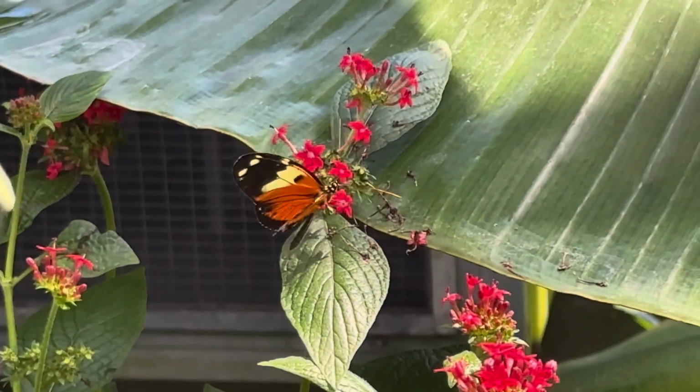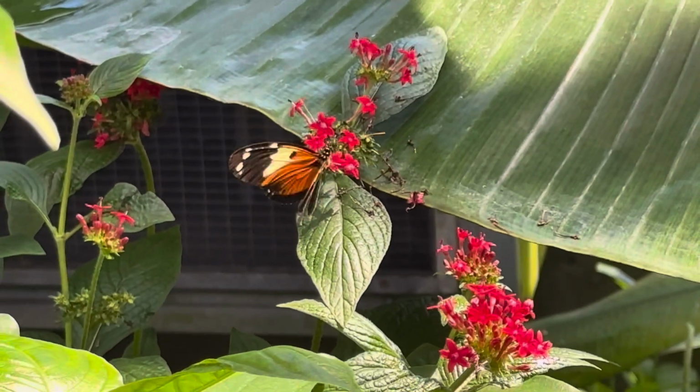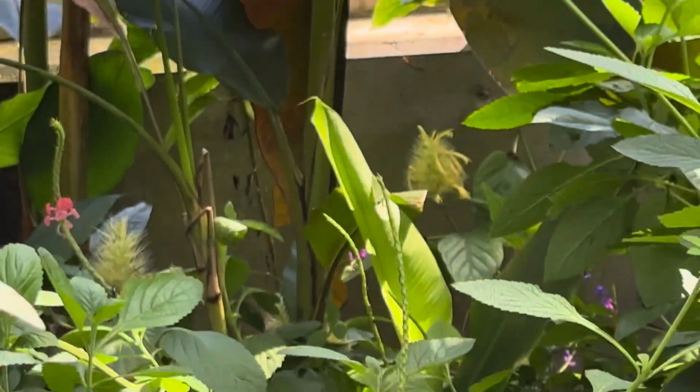And look at that butterfly right there. Isn't that gorgeous? I'm actually excited that I planted a bunch of lantana. Maybe I'll get a bunch of pollinators because look at that. Wow.